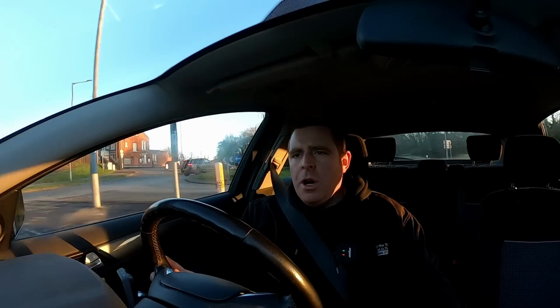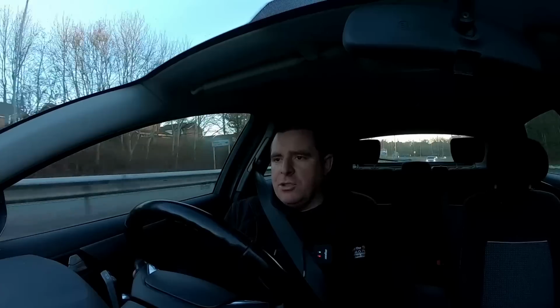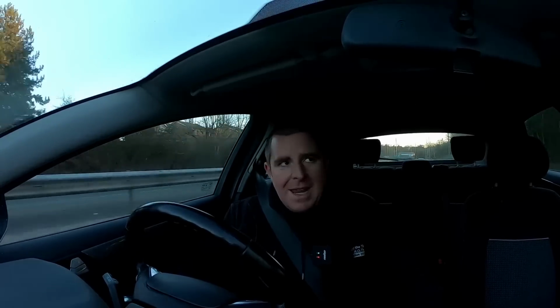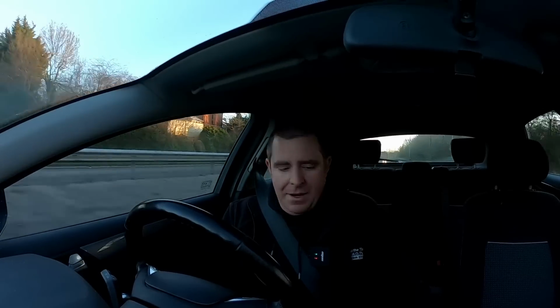All right, so off the roundabout, we've got no knocks, no bangs. Push down the accelerator and she flies into life. Really, really responsive. 2-litre engine, 140 brake. Just ideal, really, for what you need. It's a really, really nice thing to drive, actually. Got a lovely, sweet gear change, 6-speed manual. Everything's working as it should.